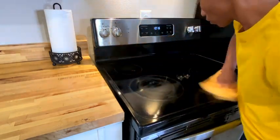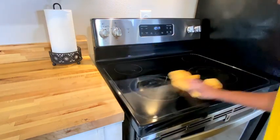Once I was done wiping down the stove, I just went ahead and threw in a load of laundry. There's always laundry to do here in the house, so I like to try to stay on top of it as much as possible. So that is what I am gonna do really quick, is move one load out of the washer into the dryer and then start a fresh one.